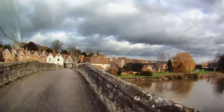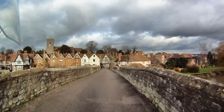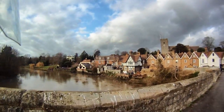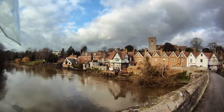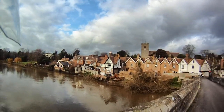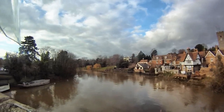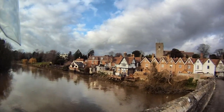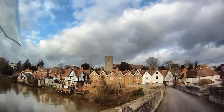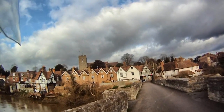Quite nice to be able to walk over the bridge. You never know how many footsteps have gone over it before. Have a look over here. The checkered Tudor style building there is a pub, the Chequers. Not that I go in pubs nowadays. Top of the hill there, the church. Very pretty little place and all.